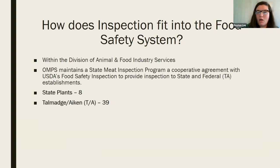The main difference is that state inspected establishments' products can only be sold within Virginia. The Talmadge-Aiken, or TA, is the state version of a federal plant. So it operates like a federal plant, but the products can go across state lines. They can pretty much go anywhere. They can be exported, but I need to update the numbers a little bit because we've had some that have gone just back to custom, and we've actually added a few more, I believe.